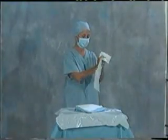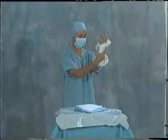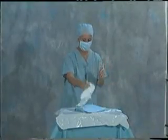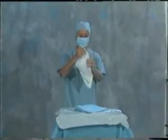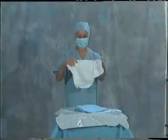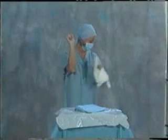After adequately washing your hands, take one of the towels and dry one hand and then fold gently and sweep down to the elbow. Discard the towel. Take the other towel and repeat the procedure on the other hand, once again sweeping down towards the elbow and then discarding the towel.